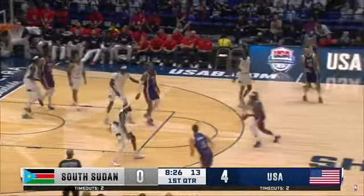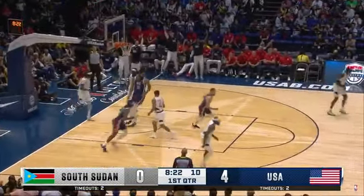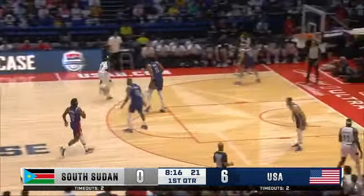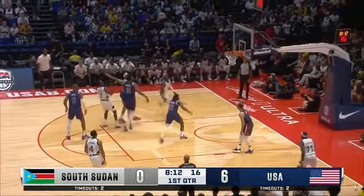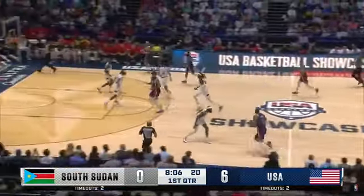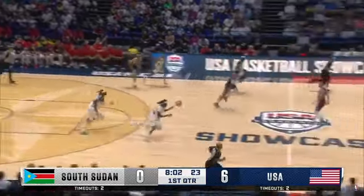Embiid keeps it alive. Nice find. It is Holiday gliding in with the left hand. How about the give, too? Offensive rebound. Generally, you get an open three. Good dribble drive. There is Cole. Rises and in and out. Tap by Gabriel to LeBron James. And James can play so many positions. The mentality as a point forward.